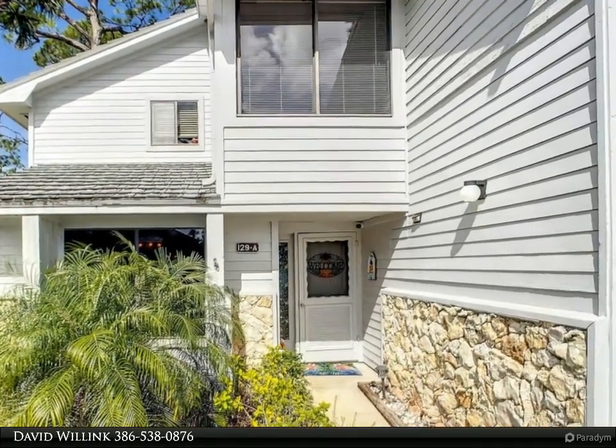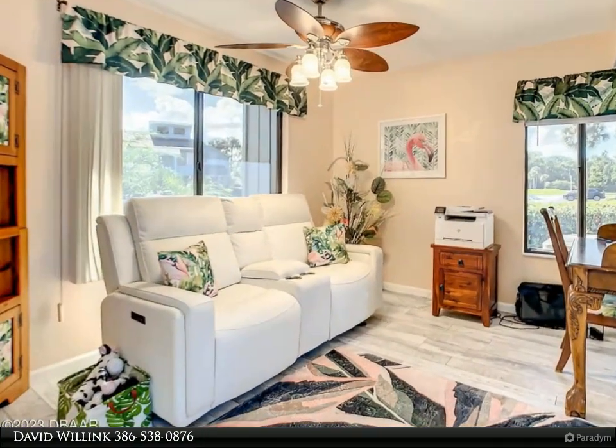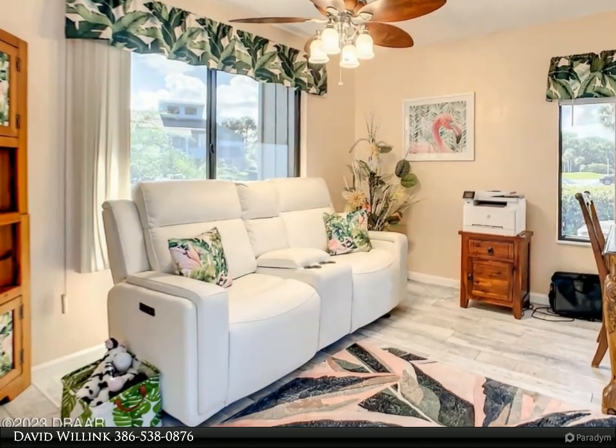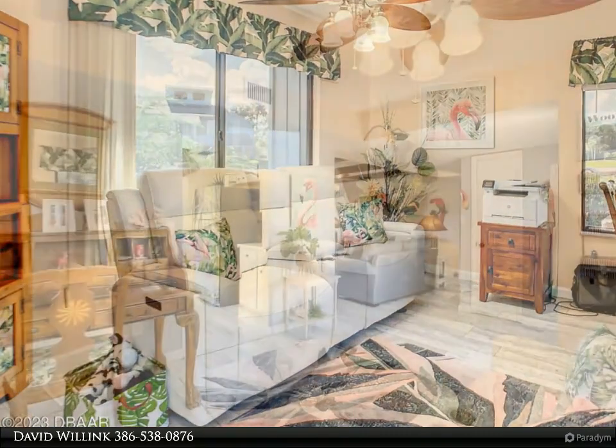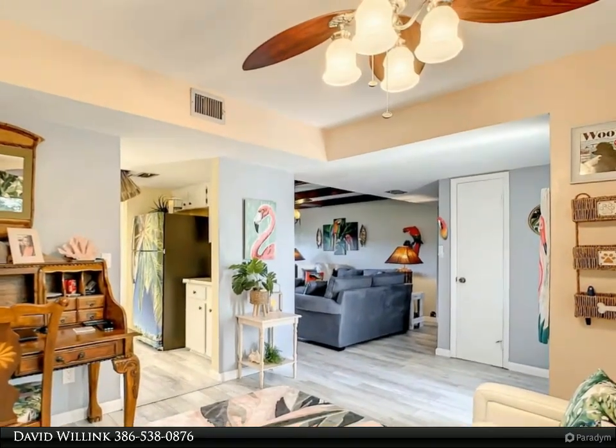Get started in this beautiful first floor two-halves condo unit that is ready to move in and go to work or just relax. Comes fully furnished. Many services covered in COA fees. Parking directly in front of door with easy ramp access.